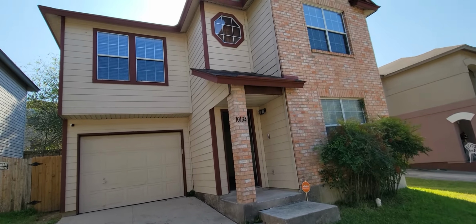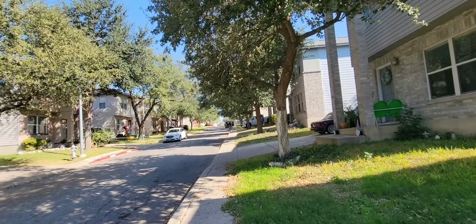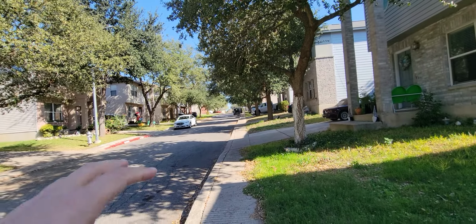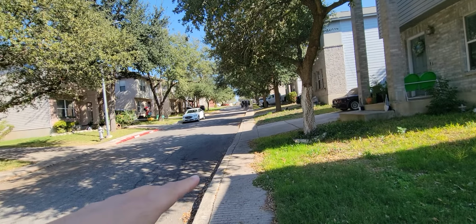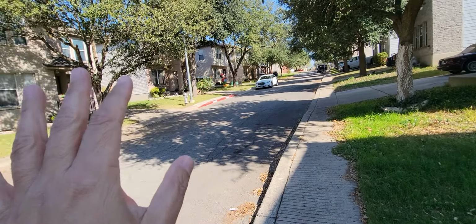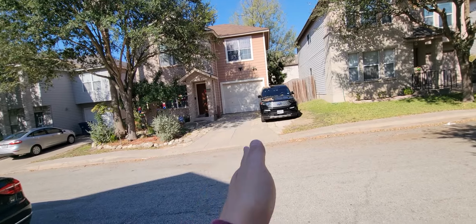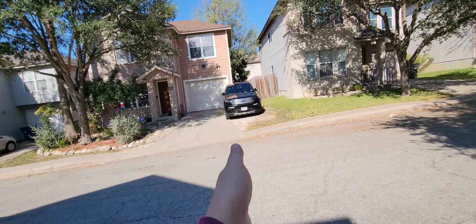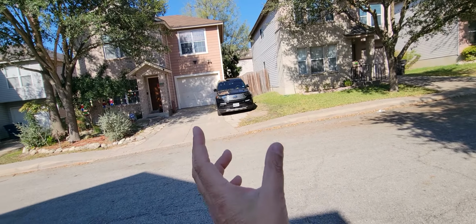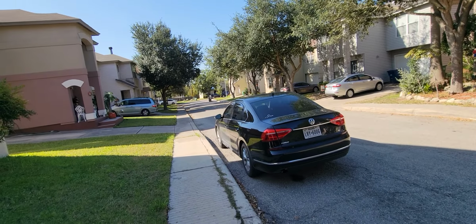Trailhead. Cool little area. The area is good. This little community that we're in though, the streets are small and the houses are a little tight. A lot of them are almost all the same and they're just kind of crunched together. But the neighborhood looks good, you know.